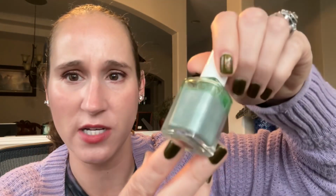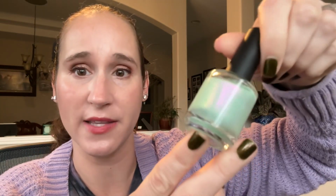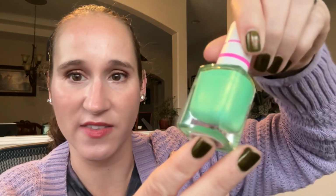Okay, then we have Cupcake Polish, What Incarnation. Definitely keeping that one, very unique. Okay, Fair Maiden's Grasshopper Pie. That one's very unique. I'm keeping that one. Okay, then we have Color Club Rainbow Bright. This one has a pretty shimmer that none of my other colors in this category have, so I'm going to keep this one.